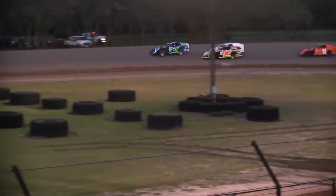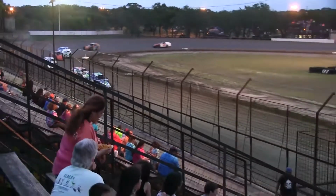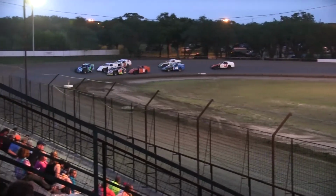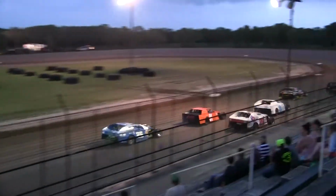Almost 3 wide. That is the 81 of Ryan Childress going around in turn number 1. Looks like Ryan doing pretty much the same thing Cody Stacy did, just hanging the right rear out, and that's all she wrote. Davenport, Campbell, Darren Leonard, Childress, and the 92, Jacob Rollins. Green flags out. We are back underway.